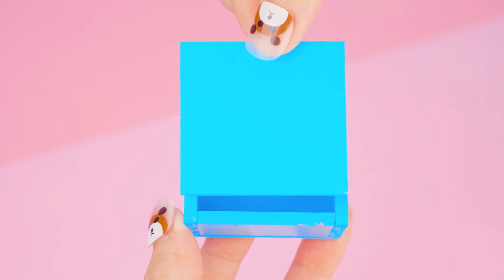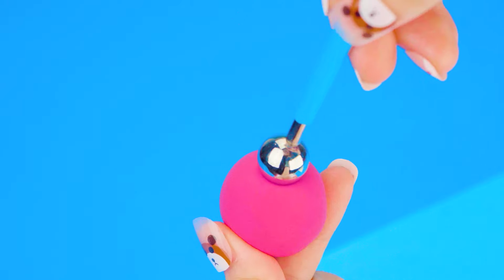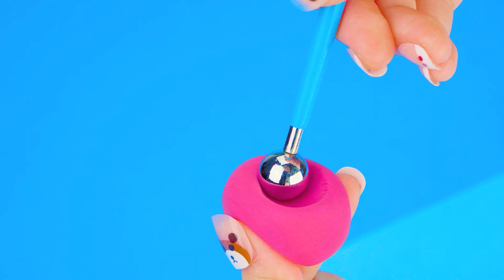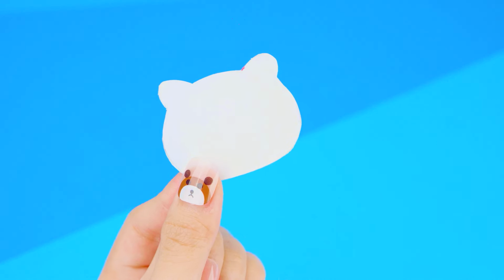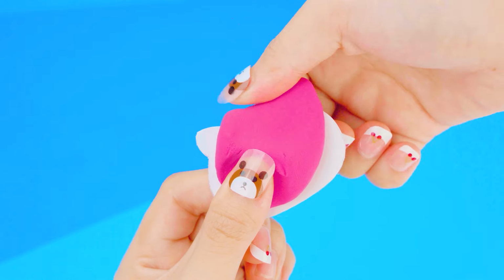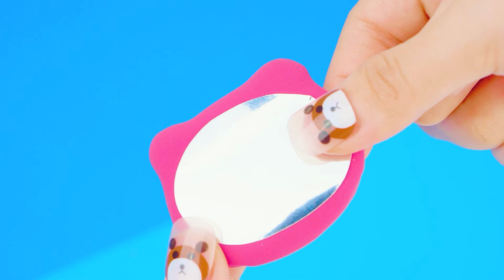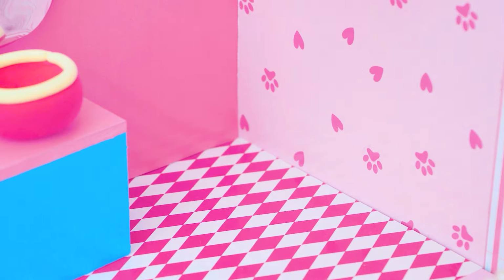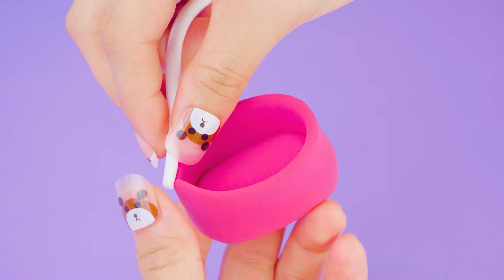Products to make a washstand. So, I think we need to make a carrot mirror for the bathroom. Making a toilet with pink clay. It's so cute. Put it here.